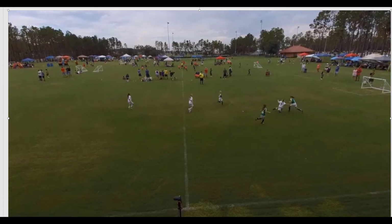Okay, now on this particular play, as soon as Sid makes the pass, she needs to run into this space. That way when Brindley cuts in, if Sid is here, it's an easy goal for us. Okay, so throughout this video, you will see a couple of times where the player makes a nice pass, but she doesn't move after the pass to set up the 1-2 or the give and go.